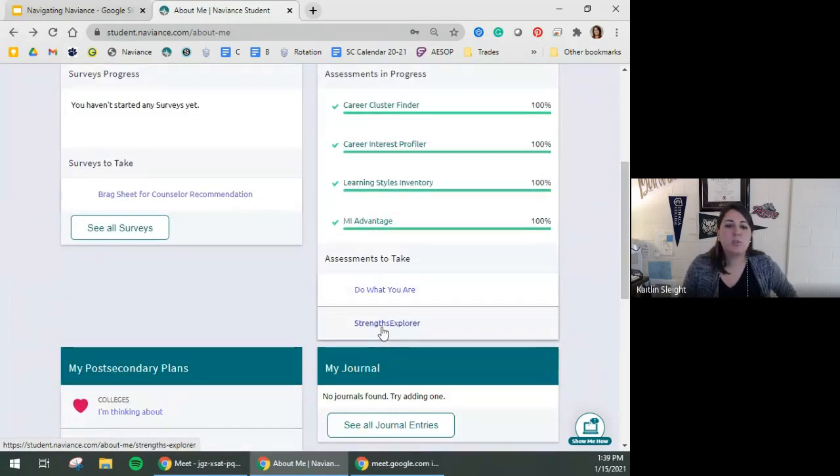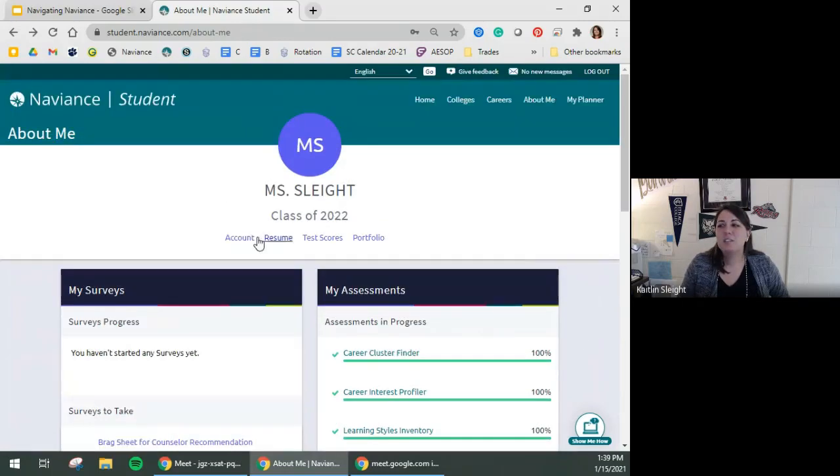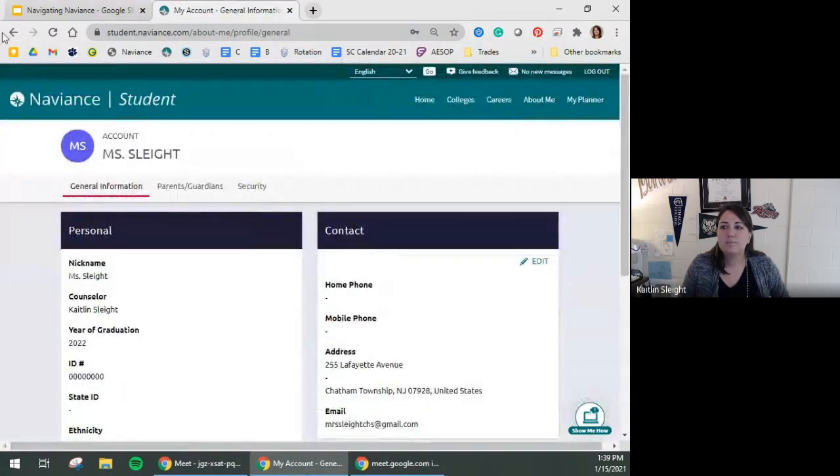Strengths Explorer is really great. It identifies your strengths. Because oftentimes we're very negative on ourselves, right? So it's good to see the stuff that we're doing well. And then if I go to the top here, there are purple sections here as well. I can see my account and I can edit certain features in my account.